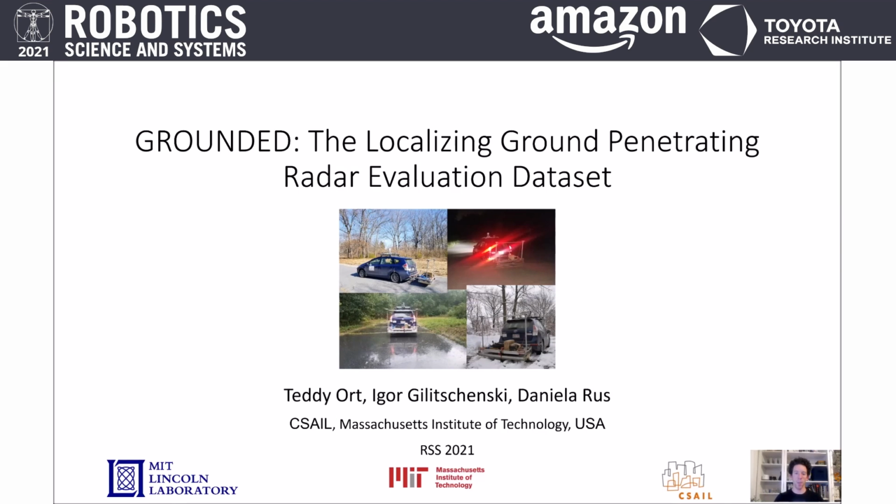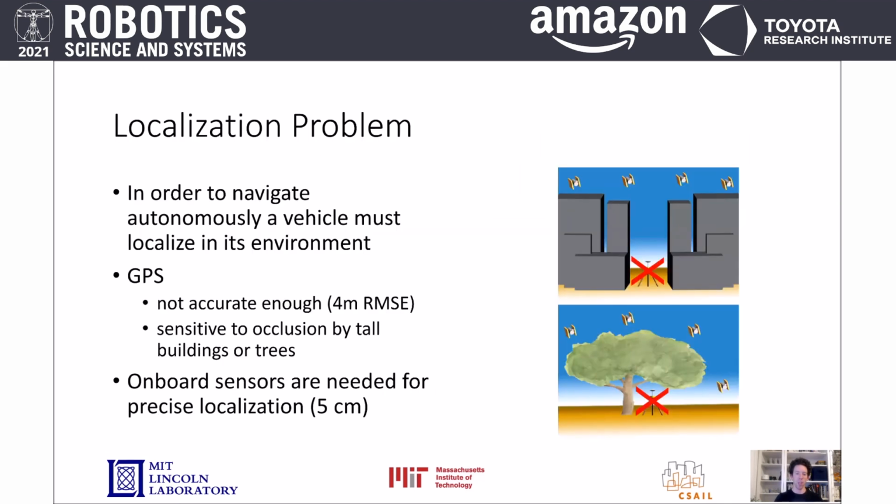Welcome. Today I'm excited to present Grounded, the Localizing Ground Penetrating Radar Evaluation Dataset. Grounded aims to address the localization problem.